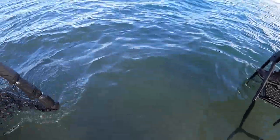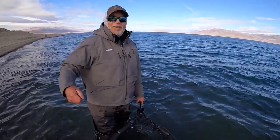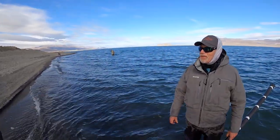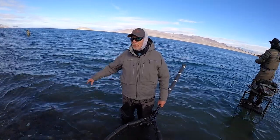Not what we wanted, but he got it. He got pretty excited. That's a first, man. You see that thing? It's called a kiwi. It's a sucker. Oh, okay. It's just one of the native fish from this area. Not only to this area, too.